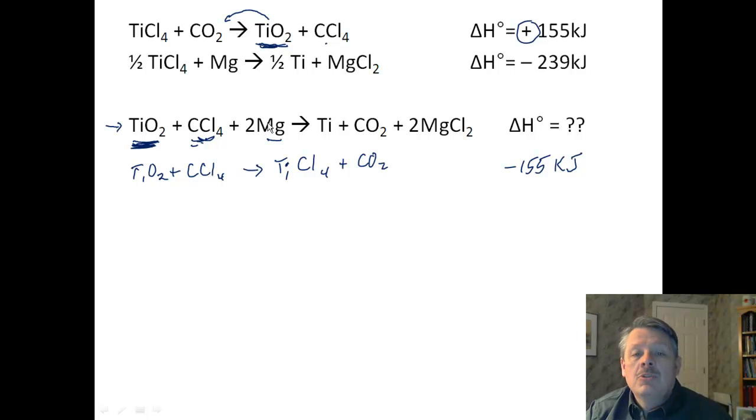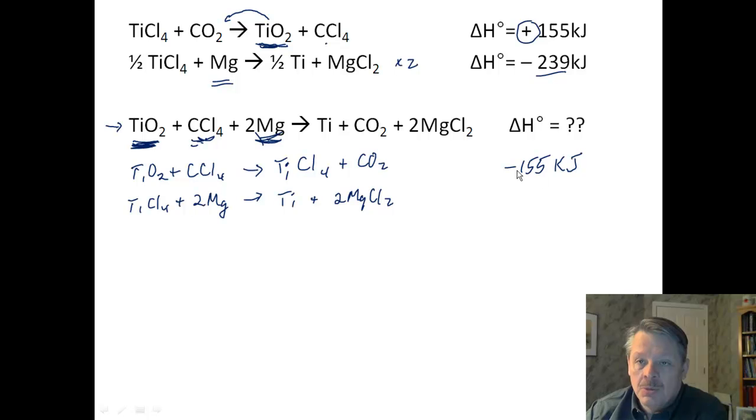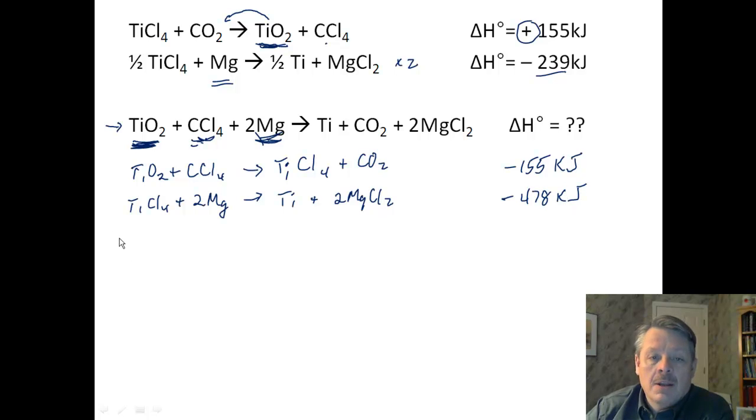So I look for Mg, and I notice that Mg is over here on the left. The only place it is right here. And Mg is on the left, but I've got two of them. So I have to take this equation here, and I'm going to have to multiply it by 2. So let me rewrite that as TiCl4 plus 2Mg. I have to multiply everything by 2 in the equation, and that produces Ti and 2MgCl2. And so I have to multiply my negative 239 by 2, and that gives me a negative 478 kilojoules.